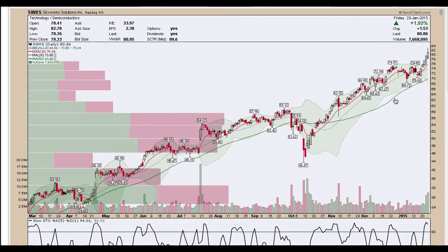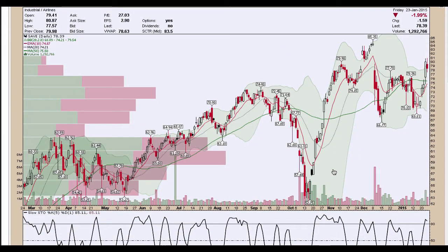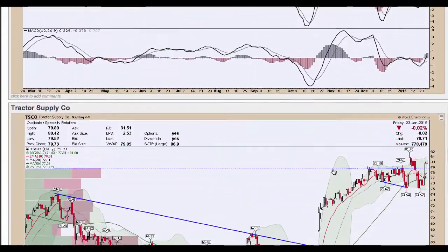Skyworks Solutions. LT was looking at this trade a couple of weeks ago. Nice call on that. Breakout level and moved higher. We mentioned that one as well last week. Don't know much about that company. Save, another airline, not doing as well as the other ones.